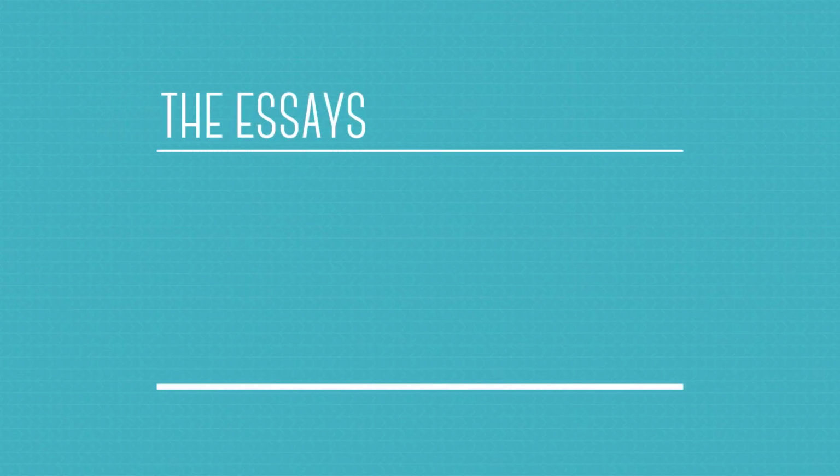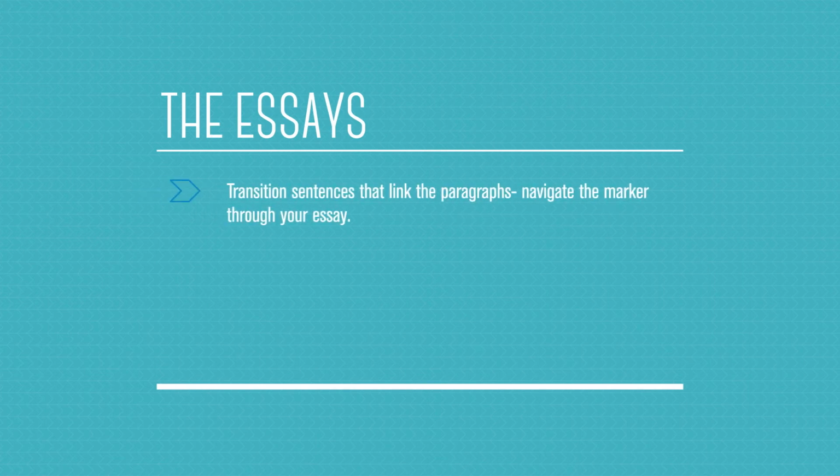So what happens is each one of those paragraphs becomes a little island on its own within an essay, rather than you navigating your marker through the essay. And I'll talk more about that in a moment. So that brings me to this. Transition sentences to me are more important almost than a topic sentence because they link the paragraphs together.